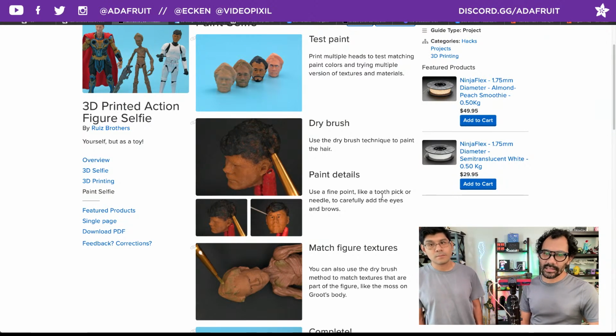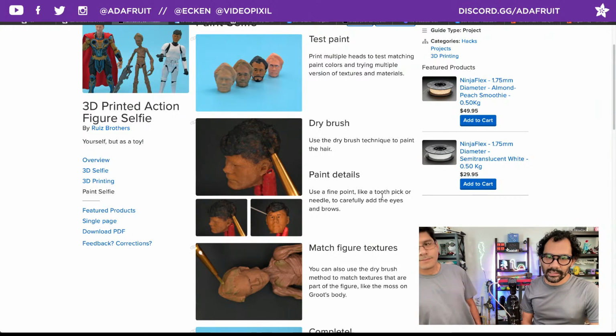For the hair, that's how we're using it there. In real life, you can kind of see through the hair. You can see the scalp, and that's what I'm doing there. So, dry brushing that in.